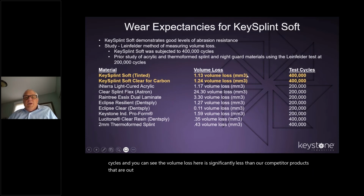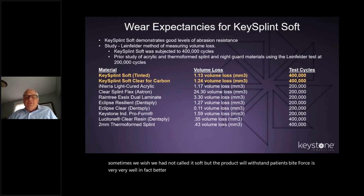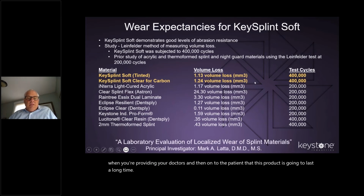So one of the early concerns with this is how people look at this as soft, and sometimes we wish we had not called it soft. But the product will withstand patients' bite forces very, very well. In fact, better than any of the other competitors that are on the market, in more than double the testing that was done on those other materials. So feel confident when you're providing your doctors and then onto the patient that this product is going to last a long time.